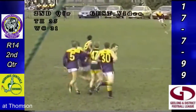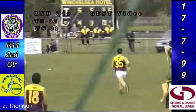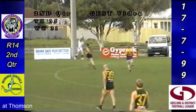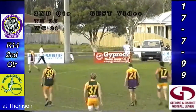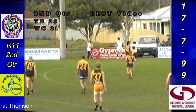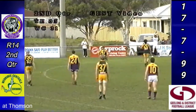Now it comes to Colbert of Werribee. Well, didn't go too well off the boot. It ended up a really good torpedo punt kick, but in the last line of defence, it is Bradley for the Thomson side. Takes the ball, kicks it wide, looking for the safety of the boundary line, and finds it. Out of bounds on the full, and the boundary umpire will have a throw in, half forward flank, outer side of the ground here at Thomson.